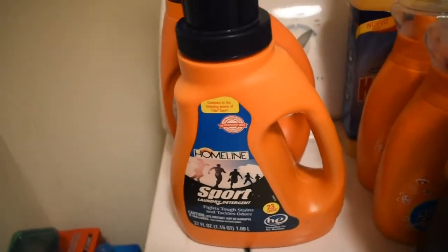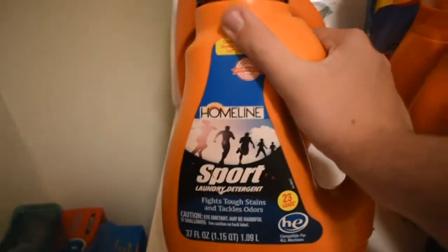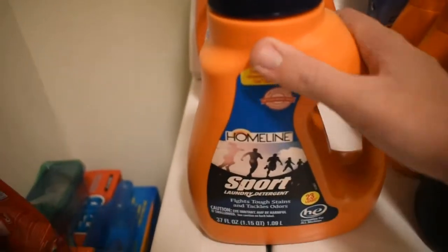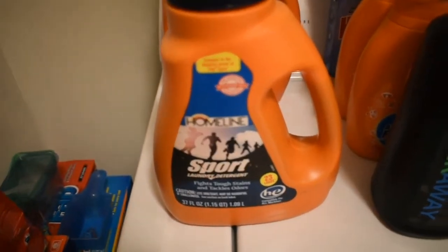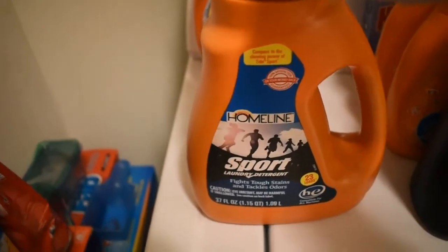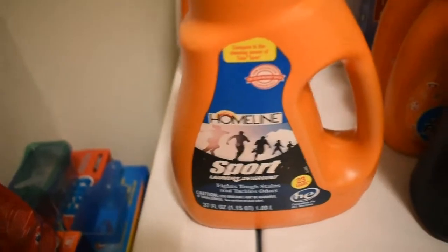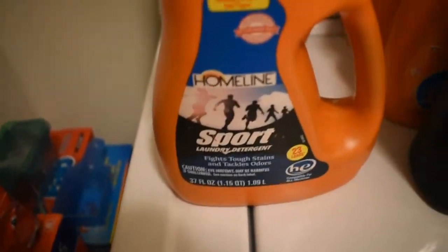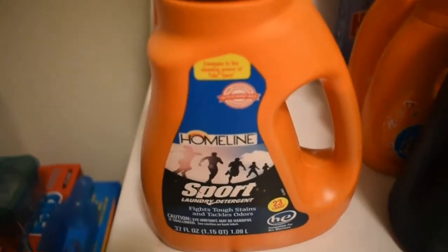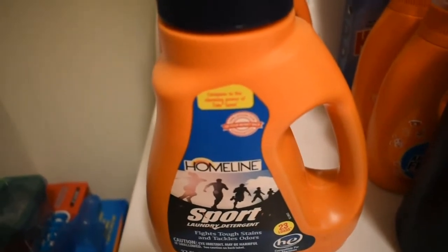Starting on the left here, we have Homeline Sport detergent. Fights tough stains and tackles tough odors. Or just tackles odors. I got this at Family Dollar, which is supplied by Homeline. They only had this bottle of Homeline Sport, and I had never actually seen this stuff on the shelf before. I had seen Homeline Classic detergent many times before, and I was actually wanting to get it on that run that I went to Family Dollar, but the problem was none of those bottles were completely full.